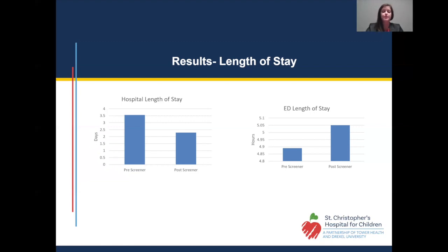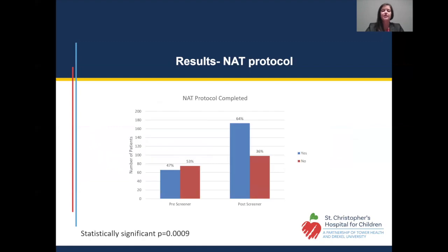You can see here that post-screener, there was a significant increase in the number of NAT protocols that were fully completed from 47% to 64%. This protocol consisted of filing a CY47, obtaining a skeletal survey, child abuse labs, and a CT head if the child was less than 1 year old.